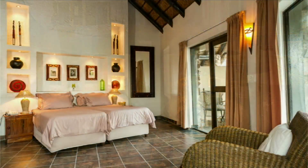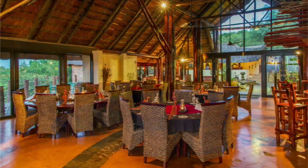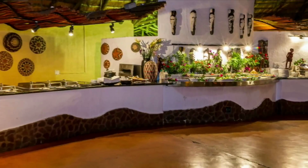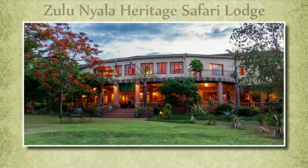The beautifully appointed, air-conditioned rooms invite you to surrender to peace and tranquility, while the pool beckons temptingly at any time of the day or night. The bar and restaurant areas are conducive to convivial conversation about the day's adventures and are the perfect place to meet fellow guests. Dining is buffet style with an array of delicious dishes on offer. With games rooms, tennis courts, lounges and a curio centre, there's always something to do.